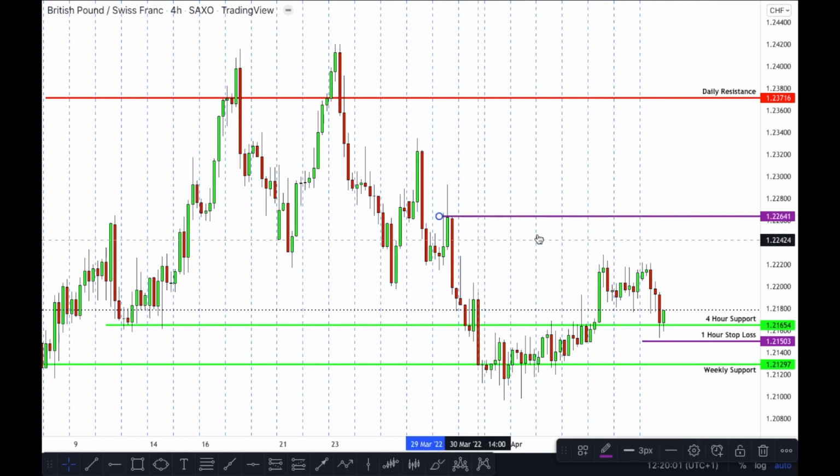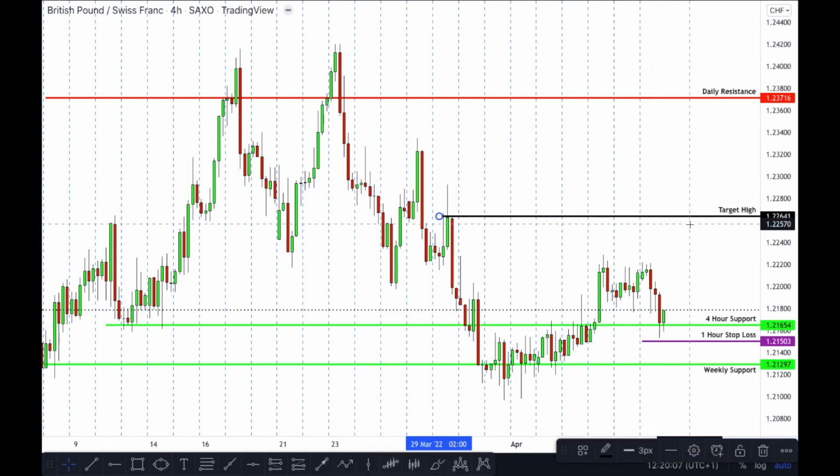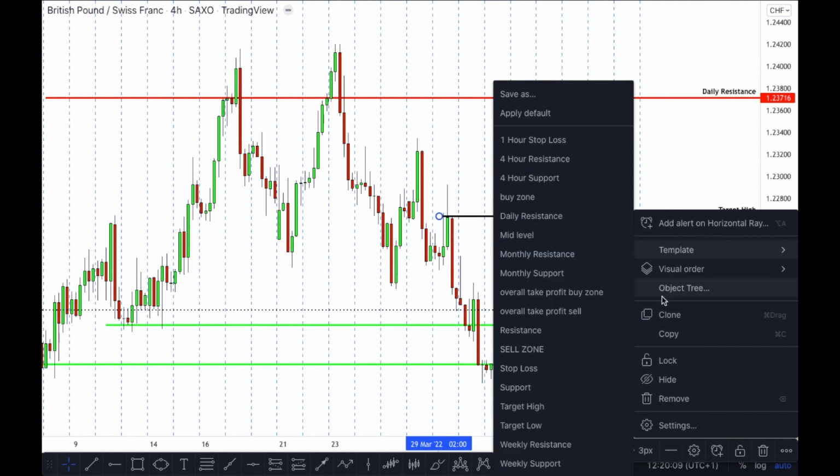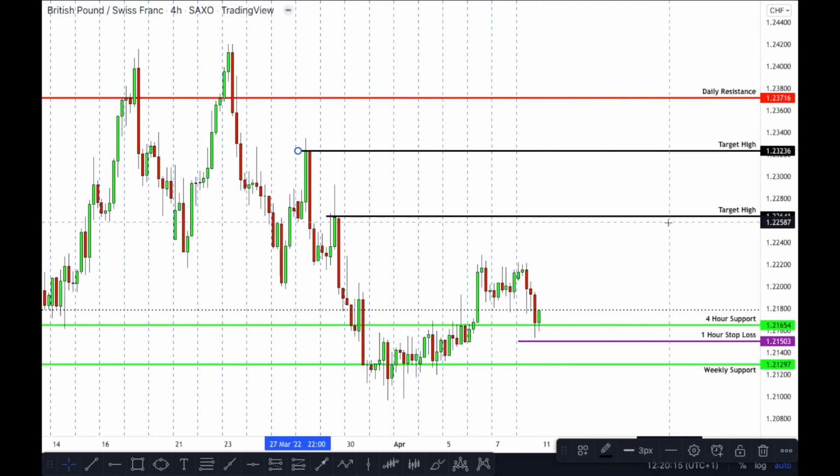So now I'm going to mark out this level over here, and I'm just going to change this to my target high. And what I'm going to do is clone this, and mark this out again over here. So straight away, now this is looking like what, people? This is looking like a trade setup.